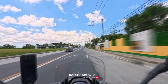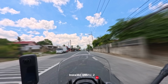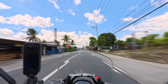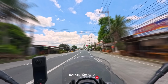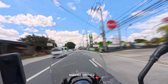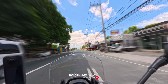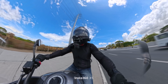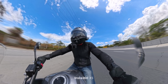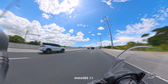So the windscreen: I noticed when I was on the highway, I did feel a lot of the air, but all you have to do is basically pull it up, and you're going to be protected from the wind. It's not the easiest to pull up. Instead of pulling towards you, you kind of have to go straight up, or maybe you just have to get used to it. It's not the easiest to pull up and down, but it definitely gets the job done once you get it to the highest position.